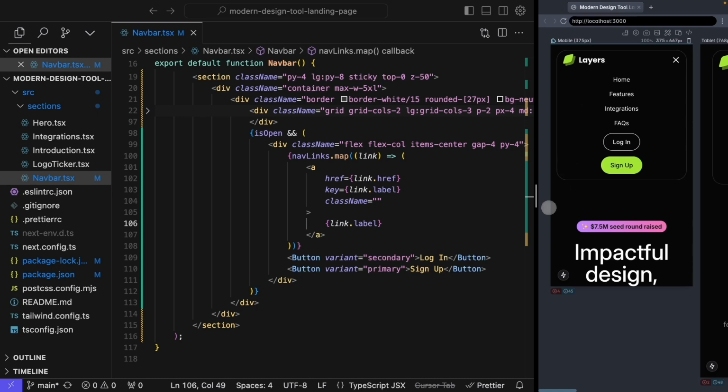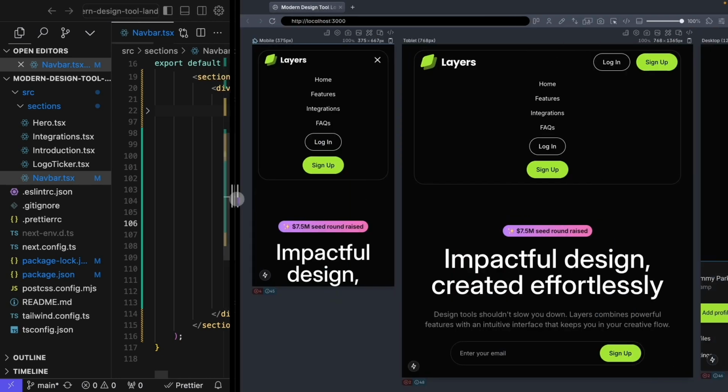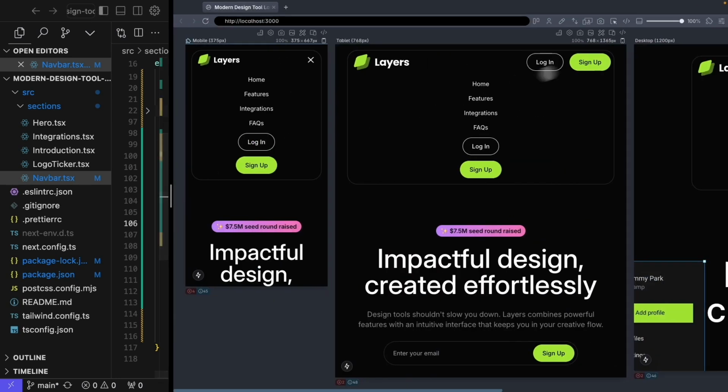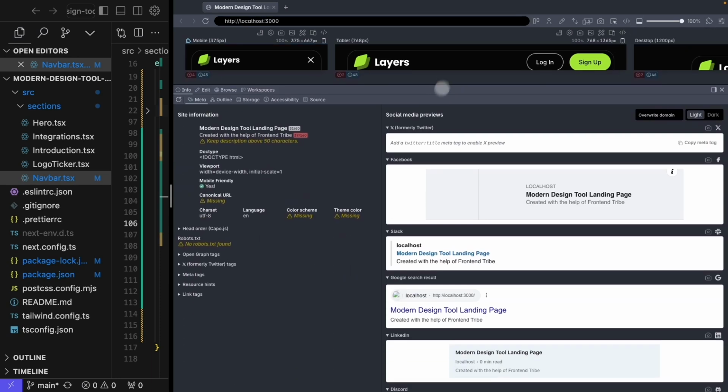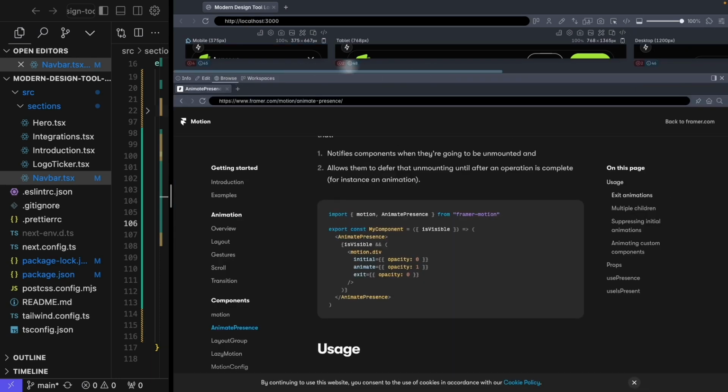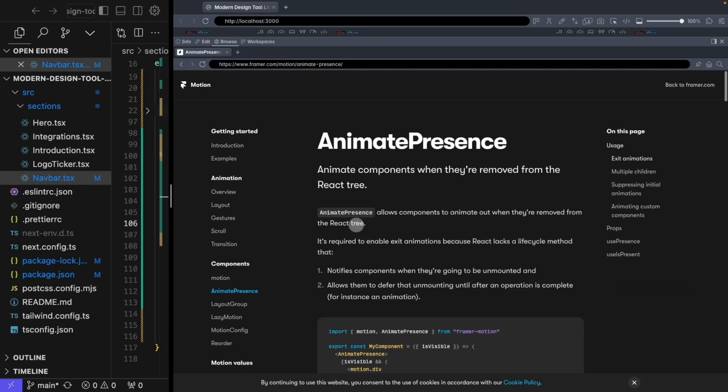Now, we have the AnimatePresence component that Framer Motion gives us. Let me go ahead and talk about that for a second in case you haven't seen that or you don't know about it. I'm going to open up my bottom panel here and pull this up a little bit. And I'm going to go over to the Browse tab so we can talk about what this AnimatePresence component is and what it does.